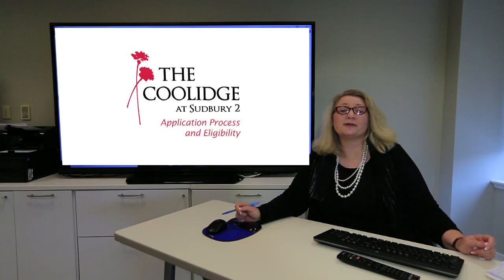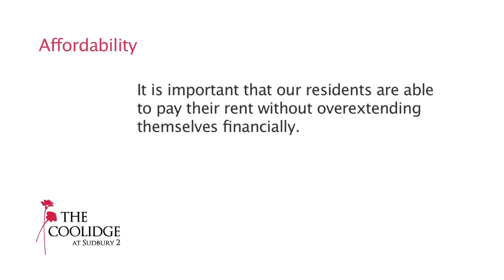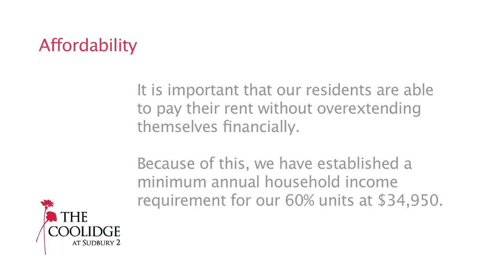Let's talk about affordability with respect to rental housing. It is important that our residents are able to pay their rent without overextending themselves financially. Because of this, we have established a minimum annual household income requirement for our 60% units at $34,950.